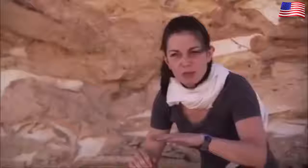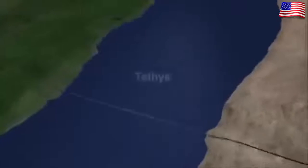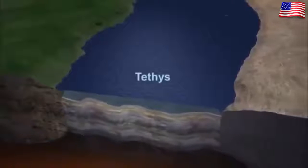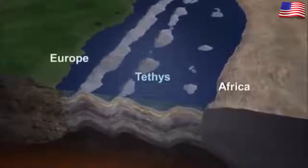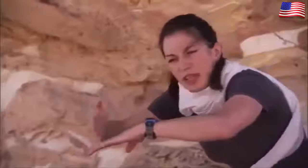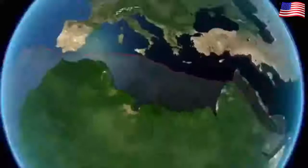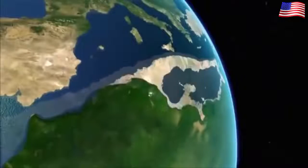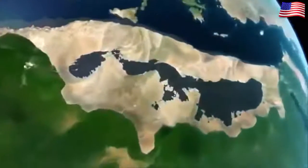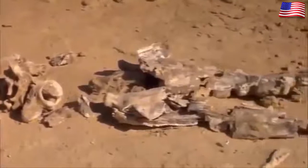All the while, the African plate is moving to the north. Africa collides with Europe, closing the Tethys Sea. But the African plate keeps moving. So we uplifted the northern part of Africa, and so the Tethys Sea recedes. And we've got this whole area of North Africa now emerged. It's out on land. The whales of Wadi al-Hitan are cut off and trapped in smaller and smaller pools of water. The deadly Sahara has claimed its first victims.